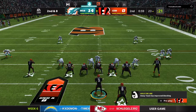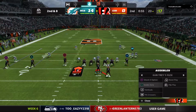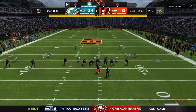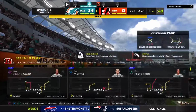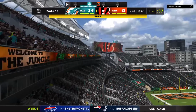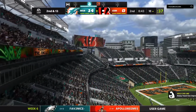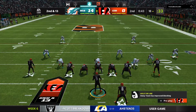Ball at the 23, 2nd and 8. So the offense a little antsy. The flag comes out and a 5-yard penalty. And that'll be accepted, of course, and that moves them back 5. And that false start penalty certainly not helping their cause here. 2nd down and long.